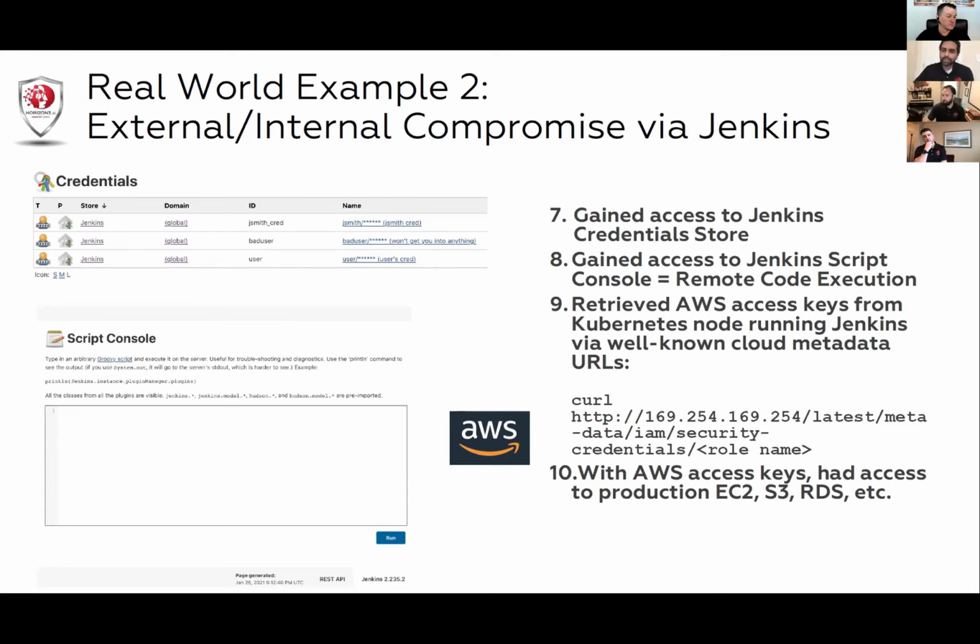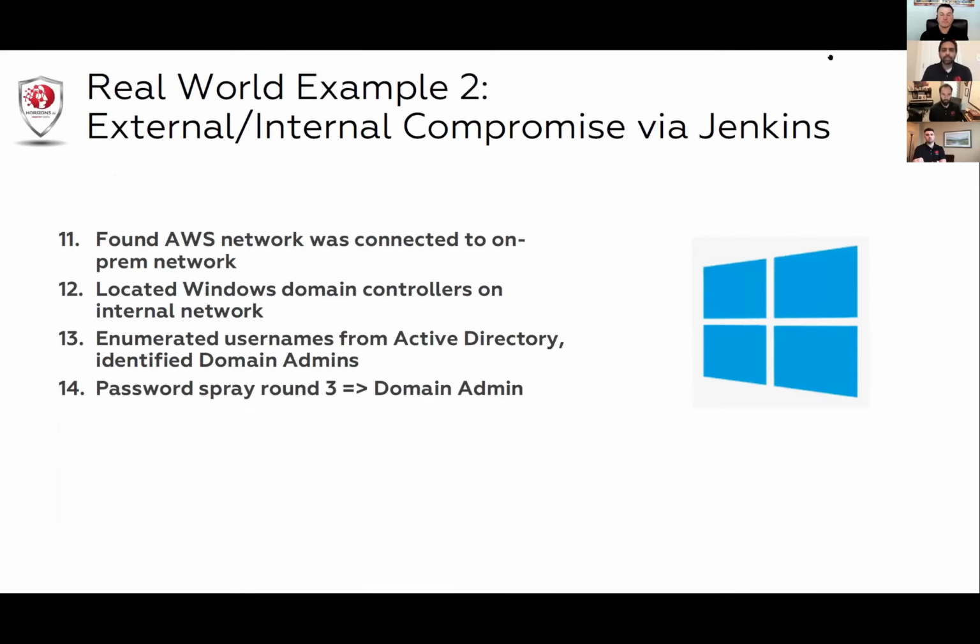So that combined with the other credentials that were already in Jenkins, which also included other AWS access keys, we were able to compromise a significant part of their AWS infrastructure. So we enumerated permissions. We had access to their production EC2 instances, S3 buckets, RDS, and so forth. So we had access to AWS. We also found from that Kubernetes node, because the networks weren't properly segmented, we could access their internal infrastructure. It's very common to have an on-prem network that is connected to your AWS or cloud network. And so from the Kubernetes node, we were able to hit the Windows domain controllers on the internal network.